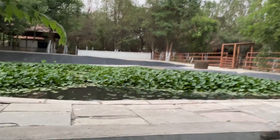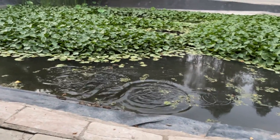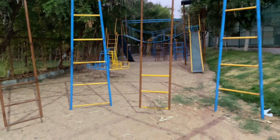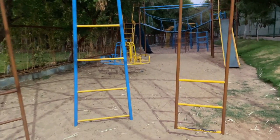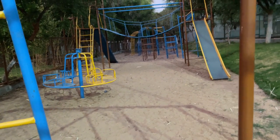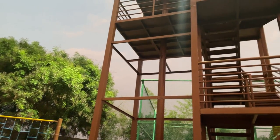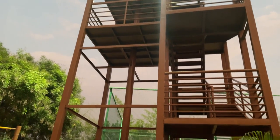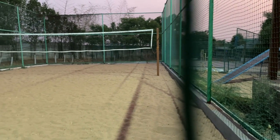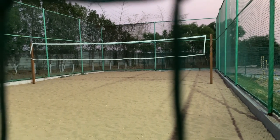Here comes a small pond with lotus flowers. Oh, the frogs just jumped into the water in front of us. And now we are here at the kids' play area, which has all kinds of swings, slides, hanging bars, merry-go-rounds, and many other play equipment. Here comes the badminton court. Kids would surely love this place.